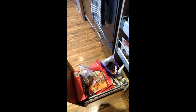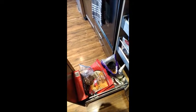I know in my past challenges that I've done with my staff, I organized my junk drawer and it still looks pretty good and organized. So, this one's next. We'll see how it turns out.